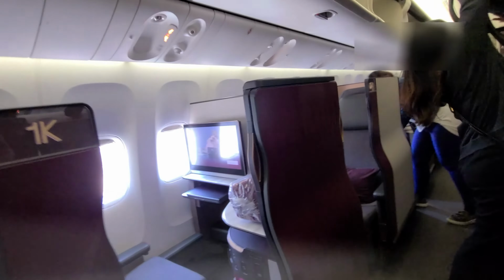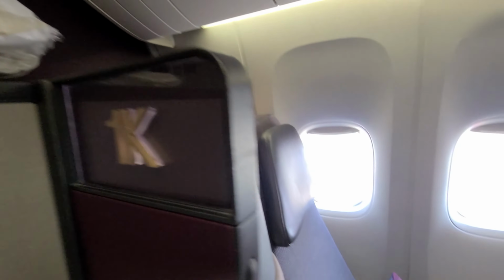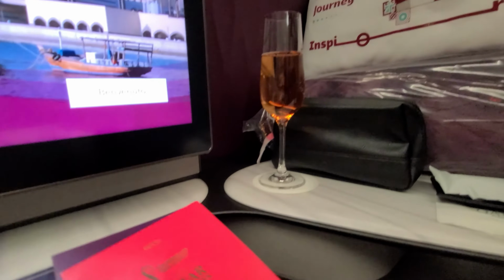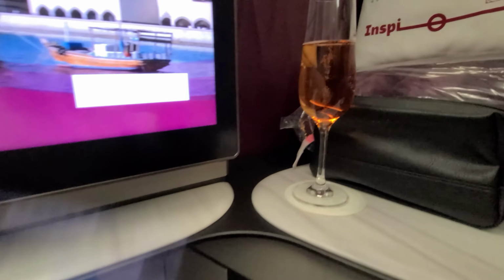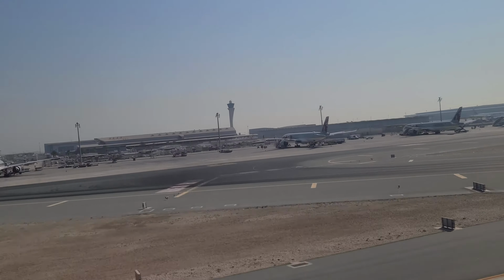And here is my seat. The business class Qsuites seat that I had wanted to try for so long. Just after getting in, I was given the option of orange juice, water or sparkling wine, and I went for a rosé. We took off almost on time.